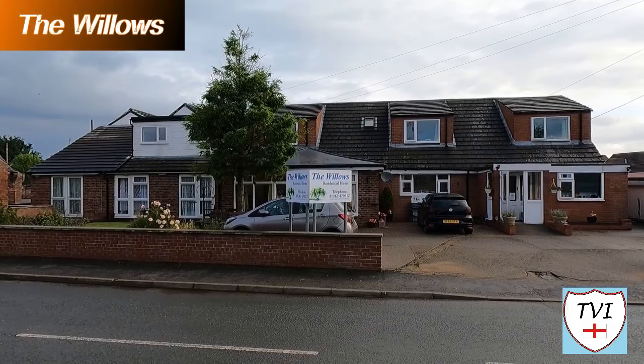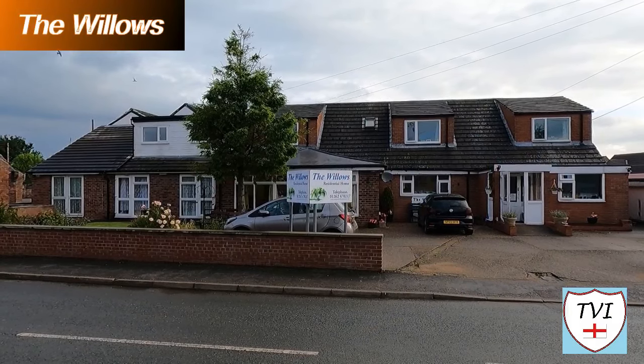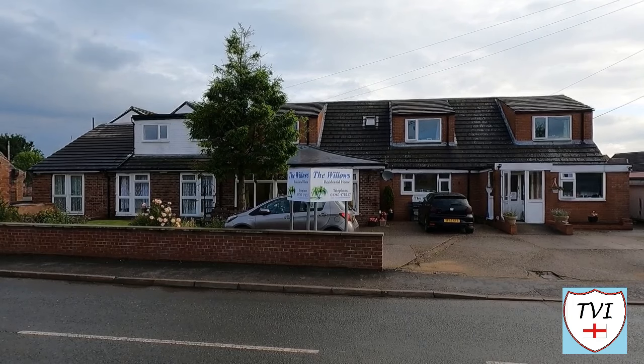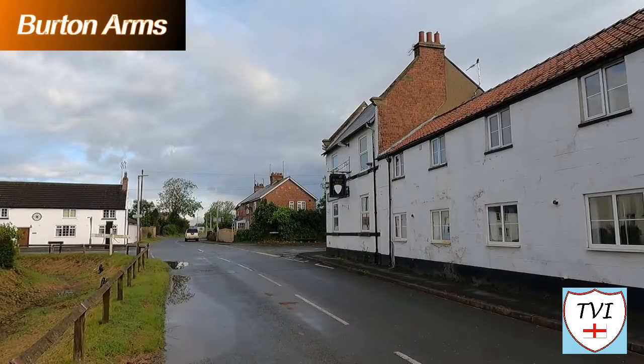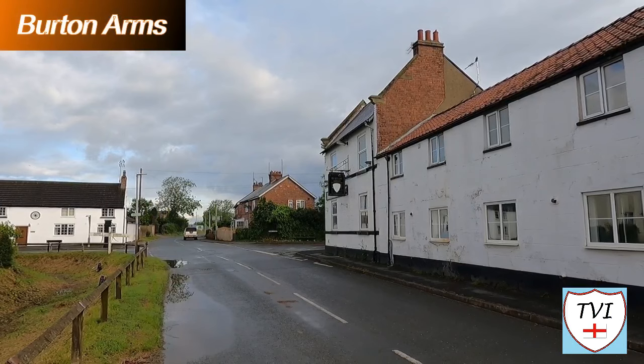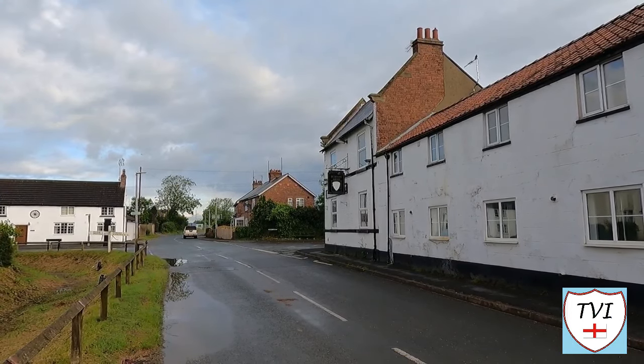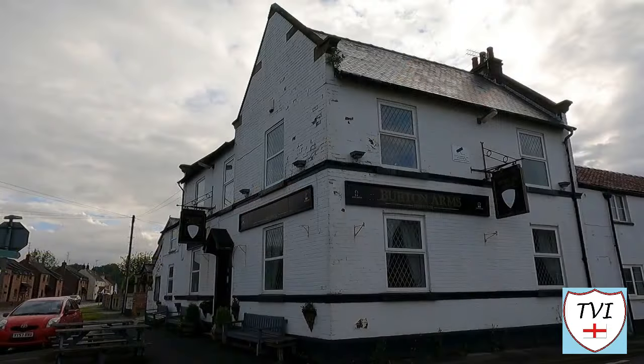Burton Fleming has a good collection of facilities, including the Willows Care Home, which has been here since the 1980s and has a capacity of 30. On the next corner is the Burton Arms. Traditionally the communal hub and lifeblood of the village, this has been closed since 2022 but was sold at auction last year for £220,000. Google still lists this currently as permanently closed, and there are no real giveaways as to what's going to be done with the property.